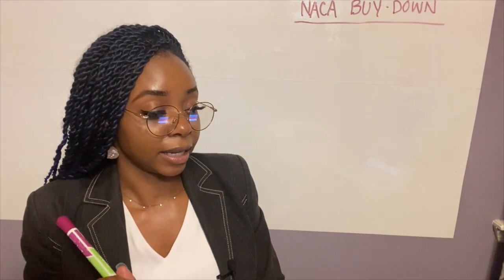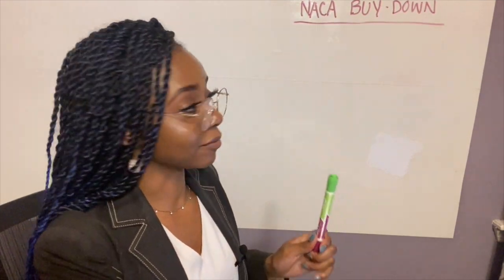If you were to close on a NACA loan today with a 30-year mortgage, you would pay an interest rate of 2.5%. If you get a 15-year mortgage with them, you're paying 2% on the dot. So we're gonna go into some figures here. We're gonna get into some math, I guess. The examples that we're gonna be looking at are based off of a loan amount of $150,000. So I'm gonna go ahead and write that here.